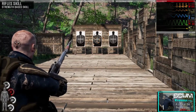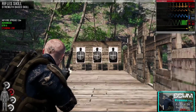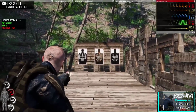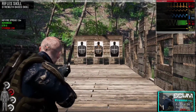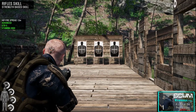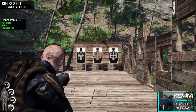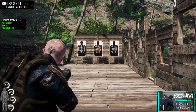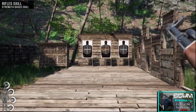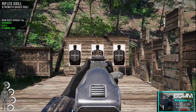If the characters are exhausted, ill, wounded, or drugged, their ability to handle weapons will be reduced. The amount of stamina, overall body condition, and metabolism processes depend largely on the Constitution attribute. This means that even though the rifle skill is linked to the strength attribute, it also depends on other body attributes. After all, human bodies are complex machines.